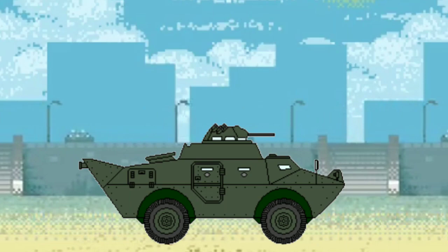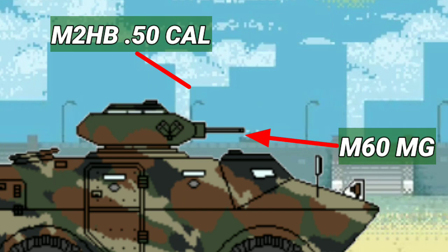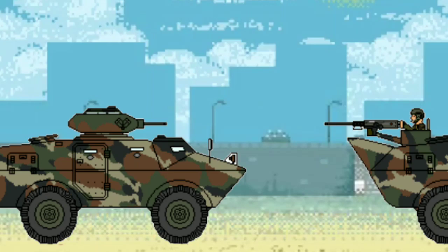It has a crew of 3, plus 9 fully equipped soldiers. Its armament often included 2 or 3 top-mounted M2 or M60 machine guns. The operational range of the V-150 is 644 kilometers, and it could go at a maximum speed of 62 miles per hour.